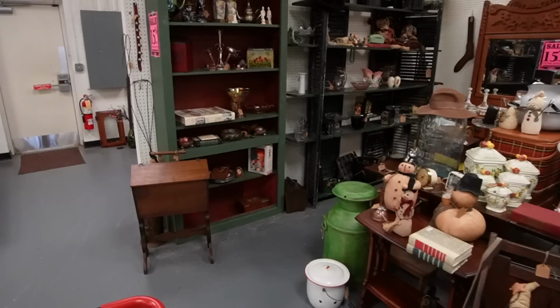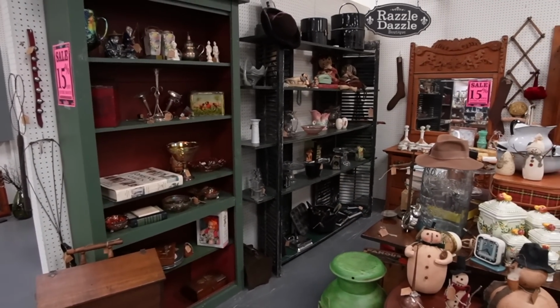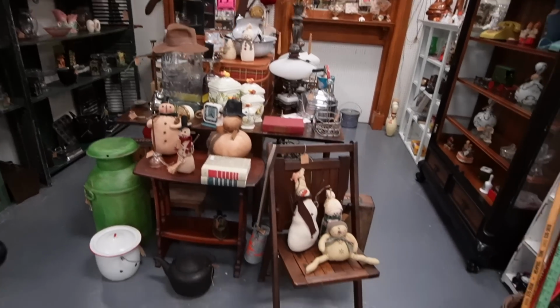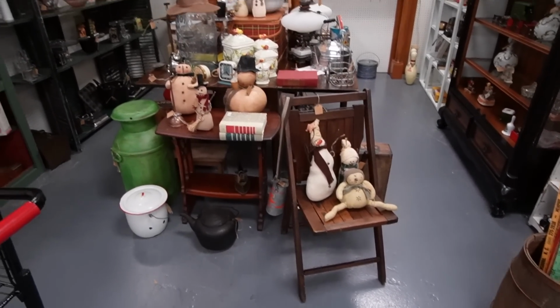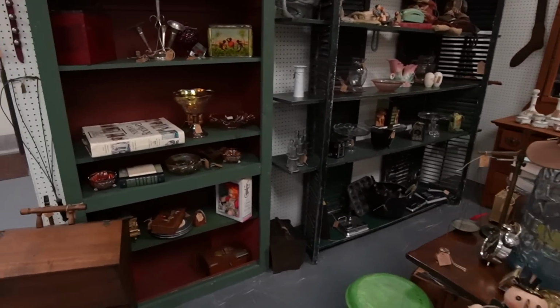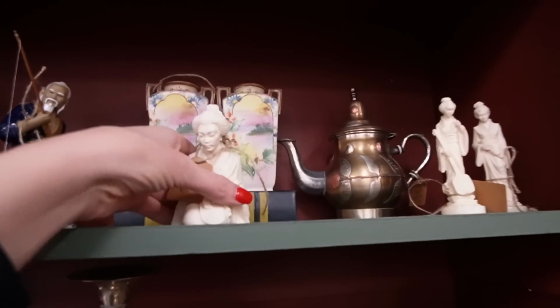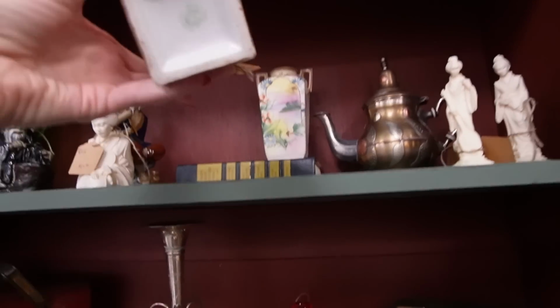Okay, let's move on. This booth. You guys can always tell when I'm pressed for time because I just cherry pick the booths that I visit. Looks like there's some primitives mixed in today. The Christmas is out of here. We're done with Christmas now. I'm okay with that. These are pretty. Looks like Nippon. Hand painted Nippon.